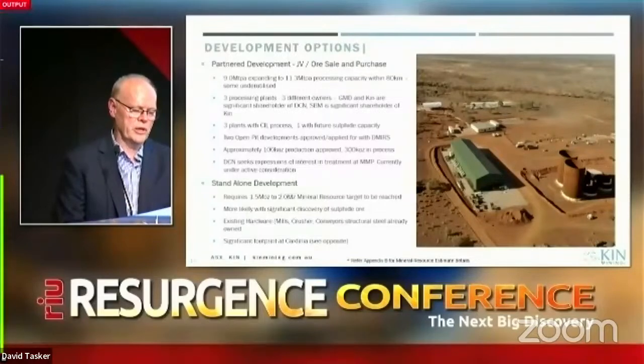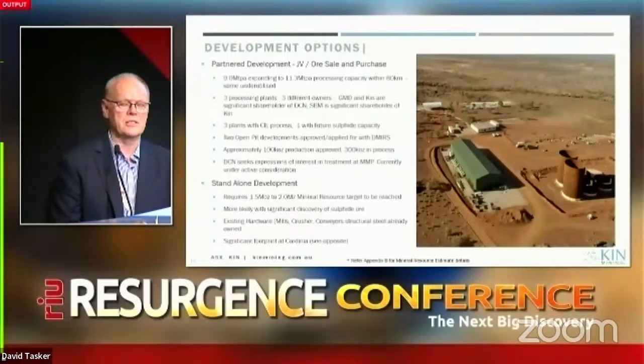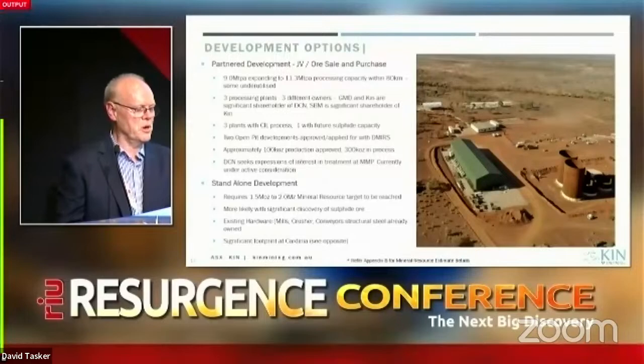But potentially, if we're good enough or lucky enough to turn our exploration results that you've seen and our potential that I've tried to convey to you into a significant discovery in our own right, then standalone development, particularly for sulfide, is still on the cards for us. You can see the infrastructure that we already have. There's a partially built tank farm there as an example, from a failed attempt that Kin had in a previous life to get into production. But it's a good operating site. Much of it's already been invested, so the standalone option is certainly on the cards for us if we're lucky or good in the exploration process.